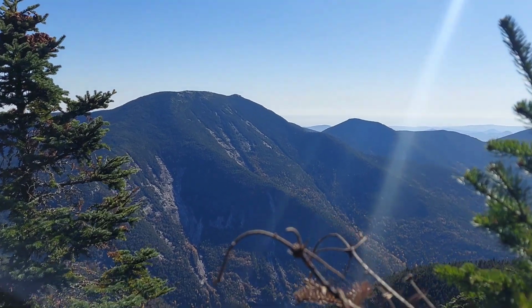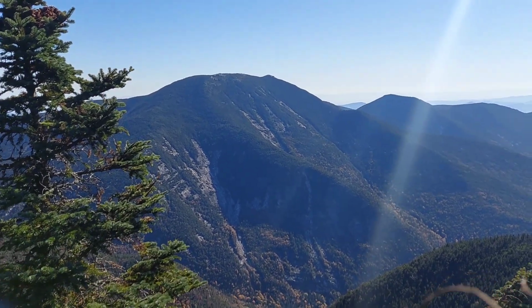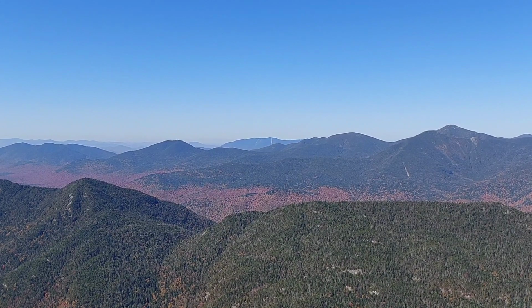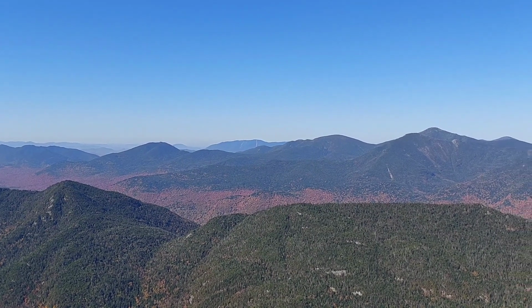Still the summit of Nippletop. There's a little path off to the side. You get views of the other side, which is Dix and the Dix Range. Straight back all the way in the background with a white scar running down the face of it. That's Santanoni.